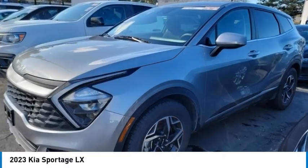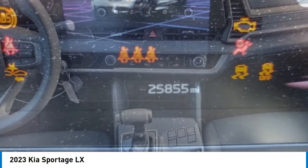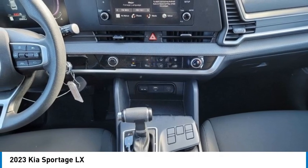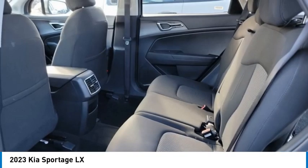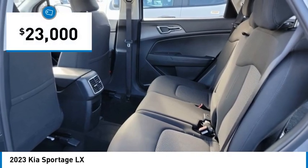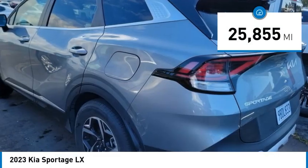Make a great choice today with the 2023 Sportage. With its sleek and stylish exterior and its roomy, feature-laden interior, the Sportage both looks good and performs well on the road, and is priced below $25,000. This vehicle has less than 30,000 miles.